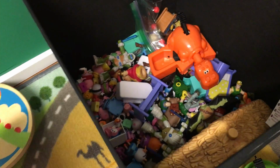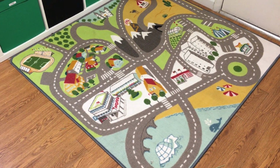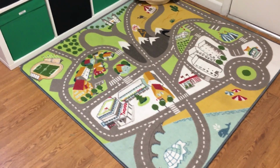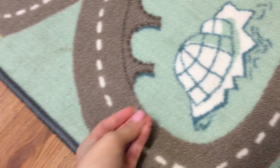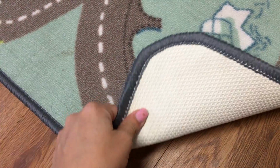So that might just be my favorite bin because there's finally a place to keep all the stuff that does not fit anywhere else in the house. So this rug down here was also from IKEA. This was, I think, $15. It's one of those really, really thin rugs that doesn't really trap any dust or dog hair, and it's got this rubber lining on the bottom.